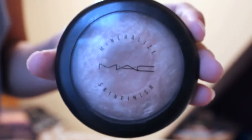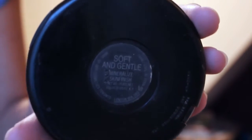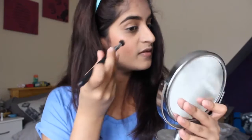The last bit on the face is highlight, and I use MAC Mineralized Skin Finish in Soft and Gentle. It's really the only highlighter that I use. I think it's because it's kind of a golden highlighter. I quite like it. I've never really experimented with other ones. I'm too scared to experiment with other ones because I always think that they won't work on me. So I do it on the high points of my face, so my cheeks.